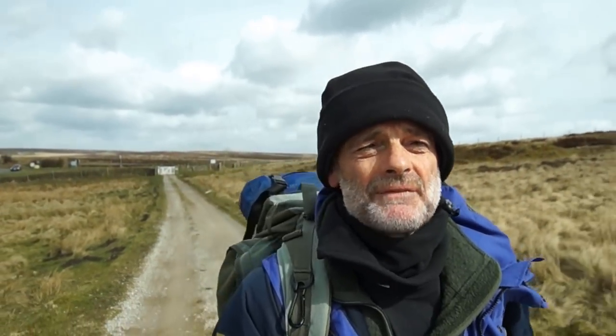One of the main reasons I'm out is to try this new Hilleberg Soulo tent. I used to have a Terra Nova Quasar, which was a fantastic tent. It was just that it was very heavy. It was about 9 pounds in weight, so very heavy to carry. So that made me think I need something a bit lighter.